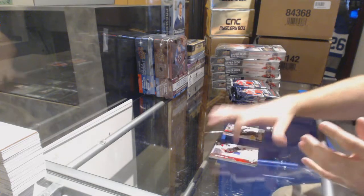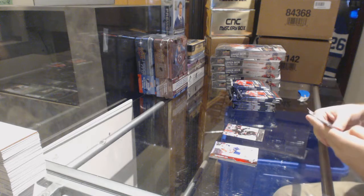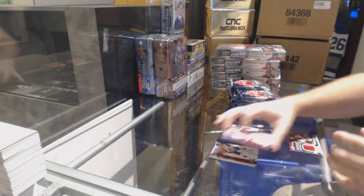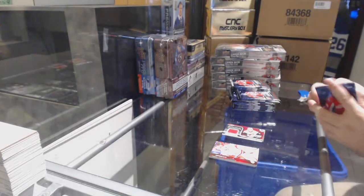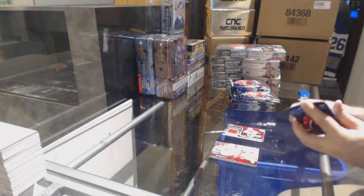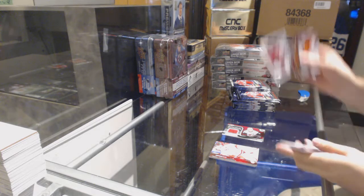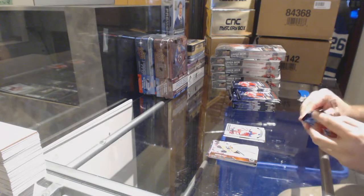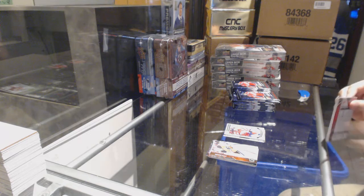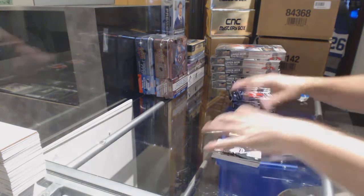Young Guns of Slavin for the Carolina Hurricanes. Rookie Materials of Samuelson for the Coyotes. Yeah. Well, as I said, Premier, you also can win the Maple Leafs. That is a massive spot, folks. Chandler Stevenson for the Washington Capitals, Marquee Rookie. Yeah, the patches are mind-blowing this year. Panarin for the Hawks, Retro Rookie.